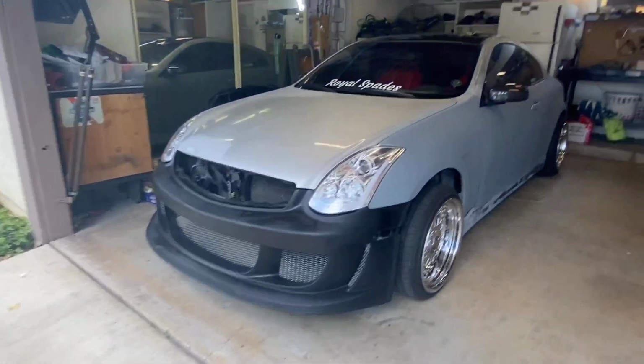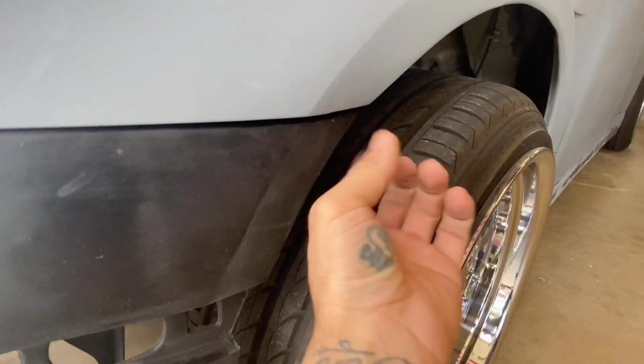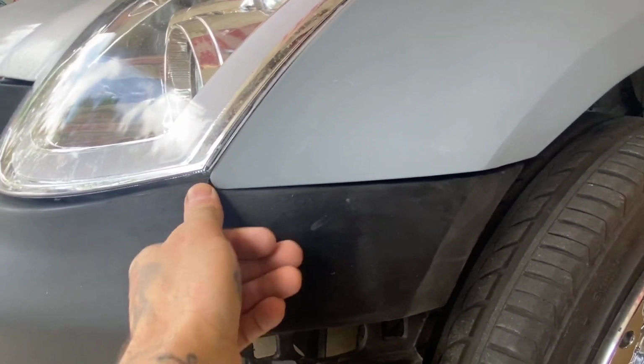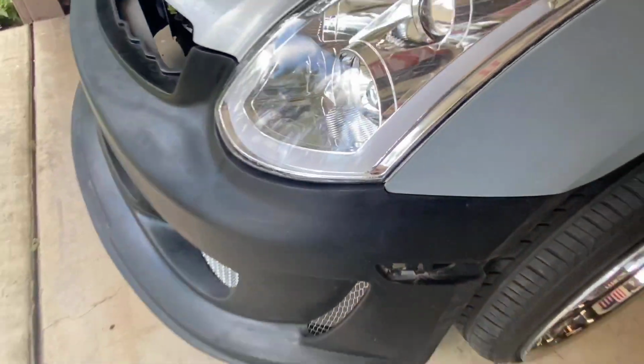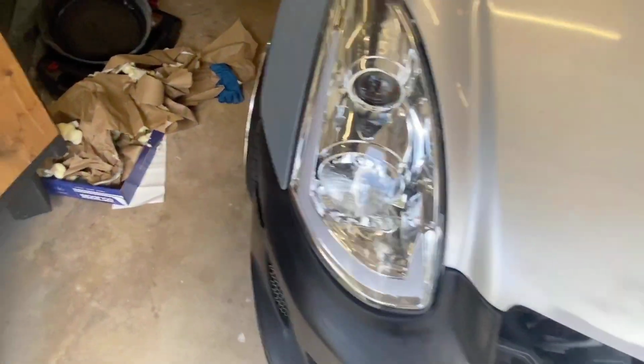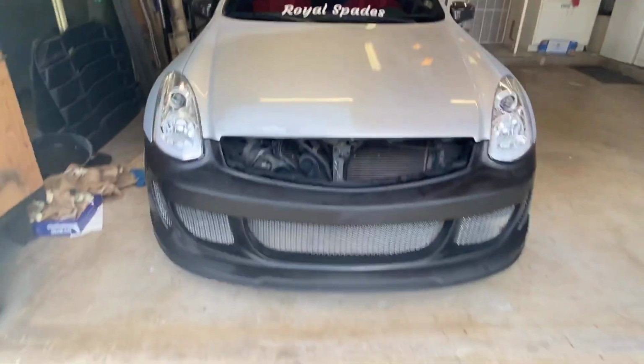So right off the bat, I can tell you guys, it is going to need a little bit of trimming right in this area. You can see there's this big gap. That's because of this. So we're going to have to trim a little bit out here. You need to buy clips for there and there for these parts. And then again, a little bit of trimming there to get it to fit a little bit better, but there she is.